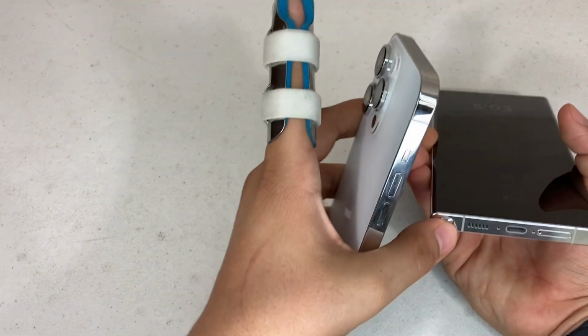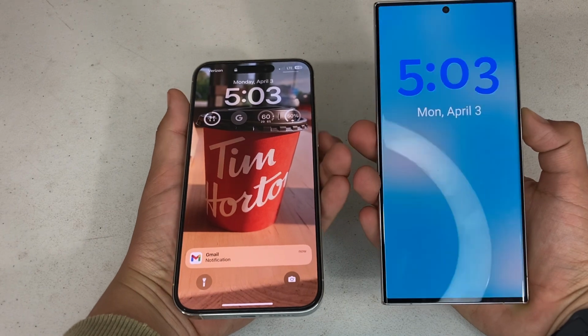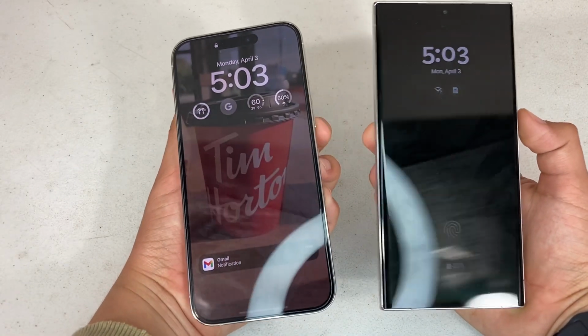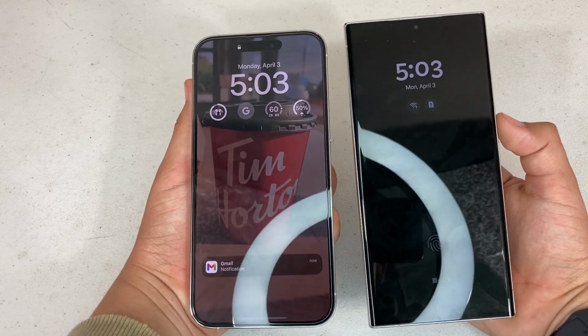And you also have this built-in S Pen that I personally use a lot just to jot down notes or just use as a stylus. So honestly, I would say the S23 Ultra is definitely worth it. Definitely a better quality than the iPhone 14 Pro Max.